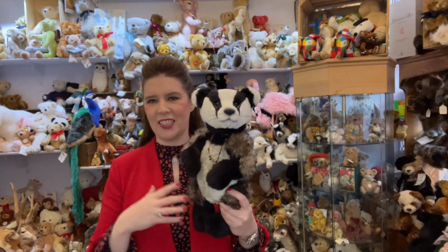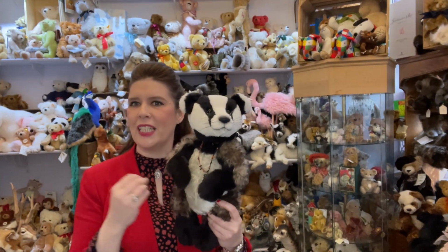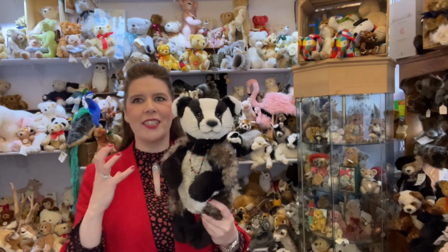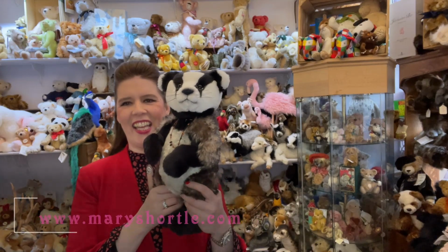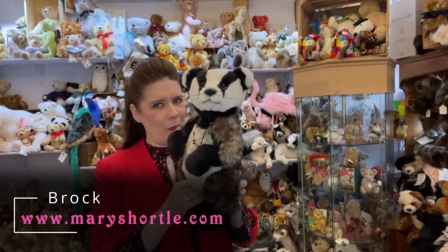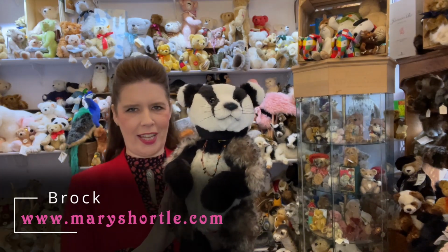Of course, we are about everything here at Mary Shortle. The dolls, the teddy bears, the animals, and also a small selection of Doll's House miniatures. We're so worth a visit, but I was really excited to show you this guy. This is quite a rare piece from the Isabella collection, Charlie Bear from the mohair range.